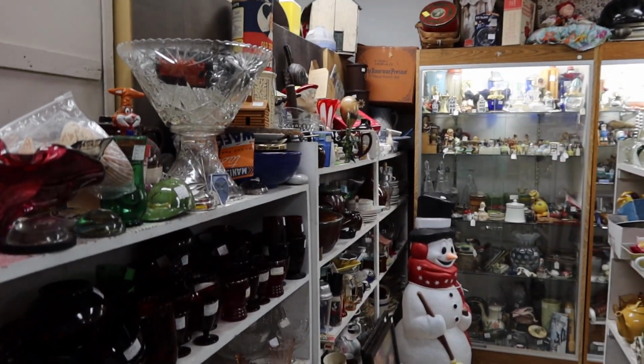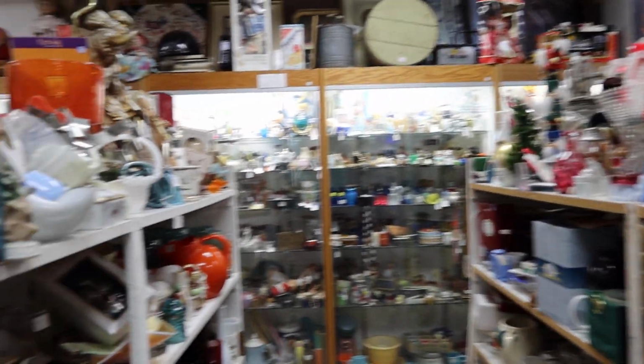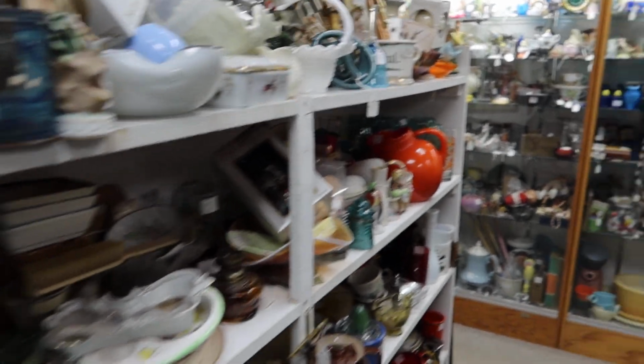Here's our little random corner where things kind of just get thrown in here that really don't have a place out there.